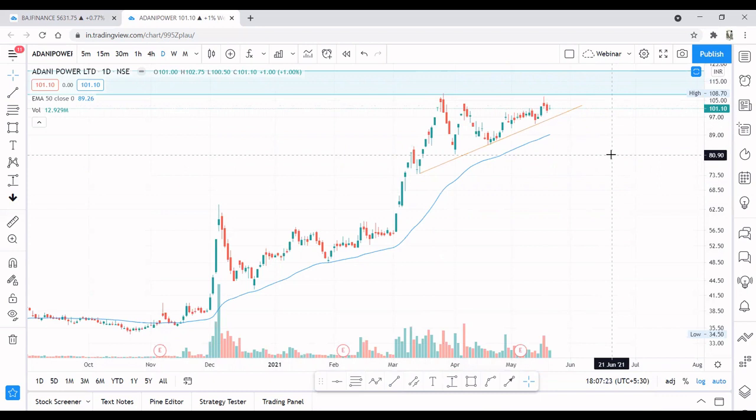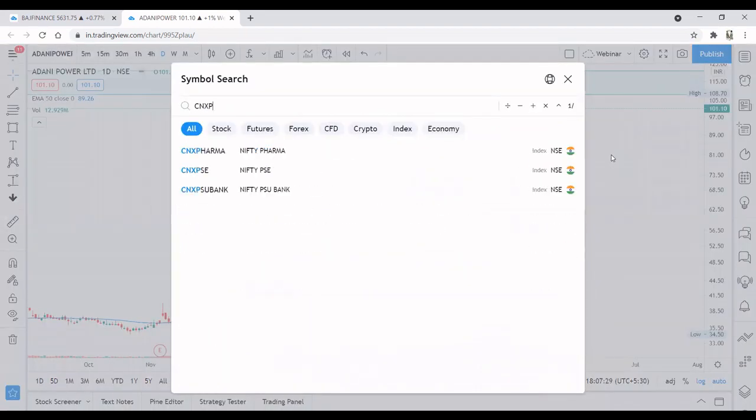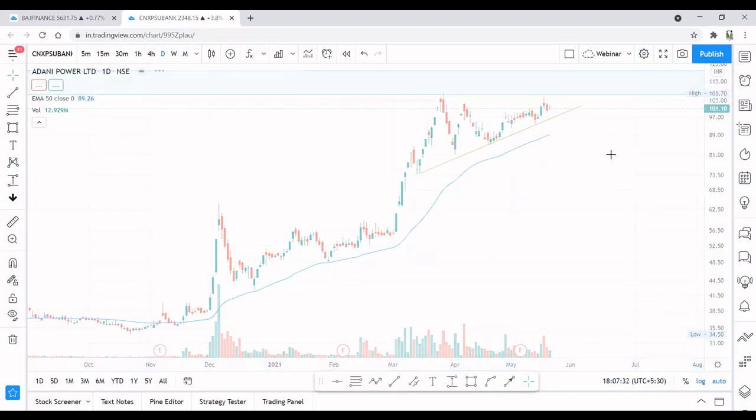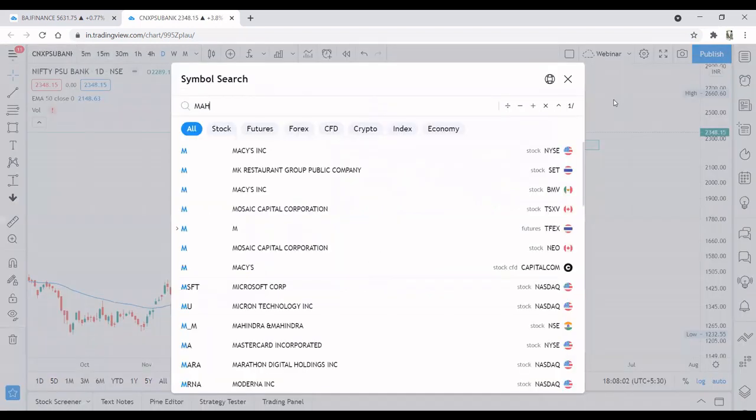Next is PSU Bank. So PSU Bank has given an inverted head and shoulder breakout. As we already discussed in previous sessions, 2,450 and 2,500 levels are the targets, and the next target above 2,500 would be 2,600. Next is Maharashtra Bank.